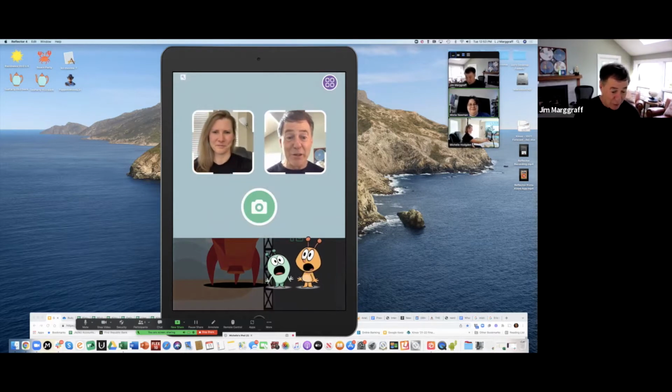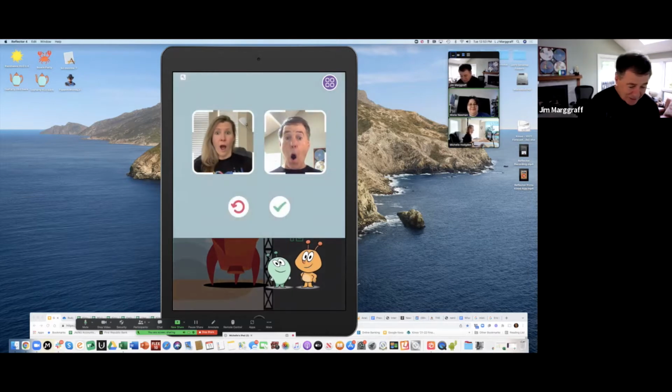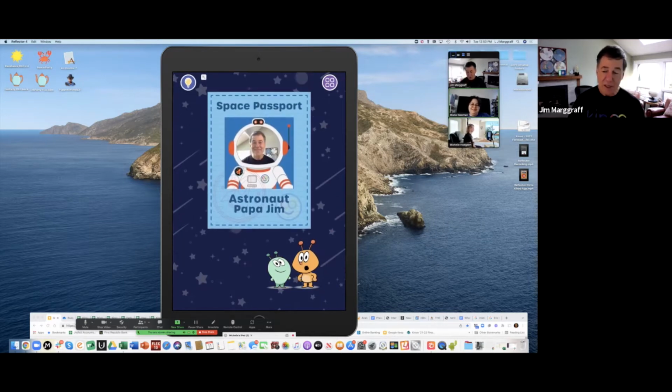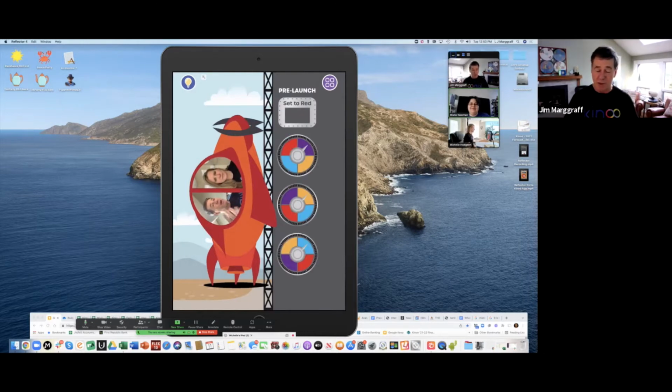And these get used on our rocket ship. Take the picture. Your passports. We each have our own screen. I see my passport. She sees her passport. We get to continue on. And now we get to set the destination to go to the moon. It prompts us. Here are some numbers and colors.